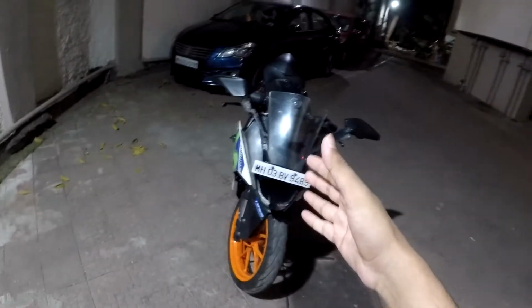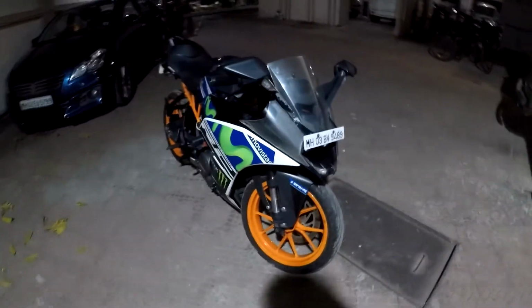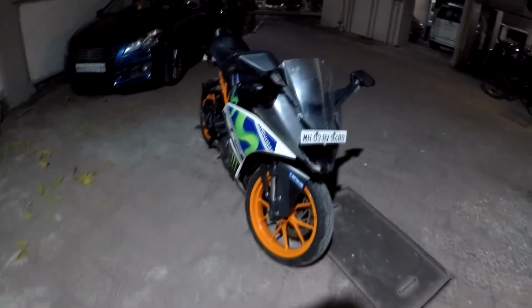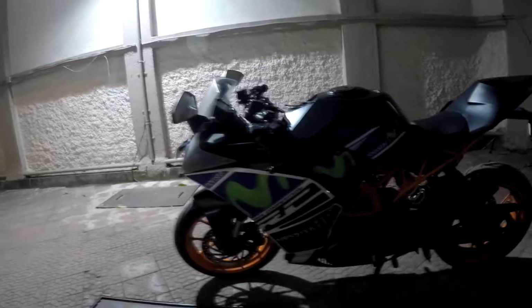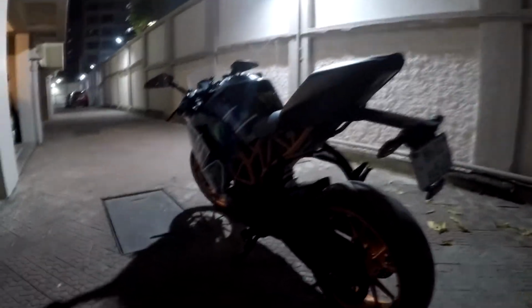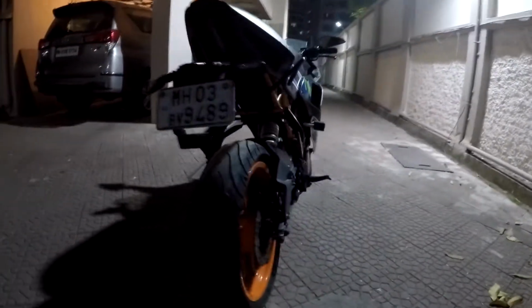The reason I wanted this bike, because people who know me, I love the thrust, the initial torque in this bike. This bike is single cylinder, but it's amazing because I've seen many videos in which the KTM RC 390 has defeated the Kawasaki 400, which is a parallel twin cylinder. So this bike still has really good performance, and that's the reason I went for it.